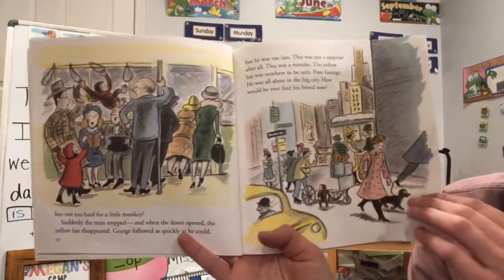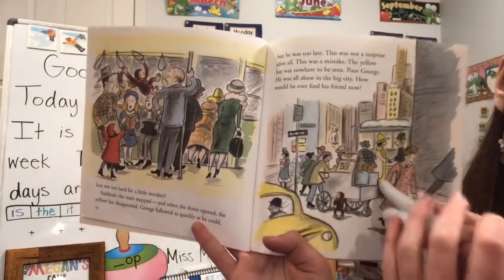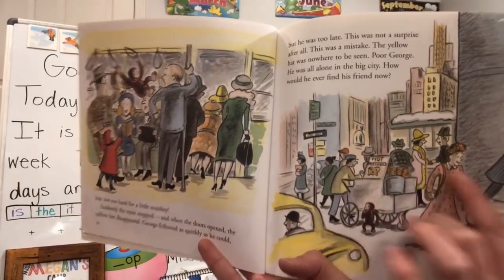How would he find his friend now? Yes. So was he following the man with the yellow hat? No, it was just a woman with a hat. It was just a woman wearing a yellow hat and not his friend.